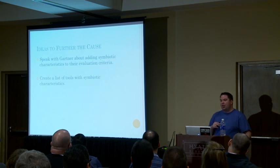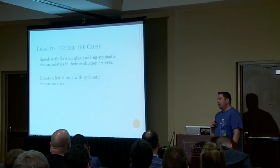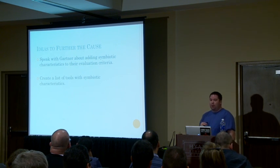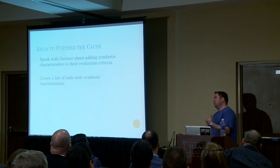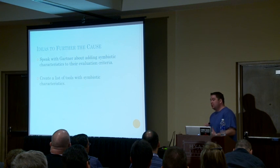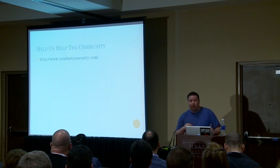Some other ideas that we've had: what if we go to Gartner and talk about the Magic Quadrant, and say, what if we add symbiotic characteristics to their evaluation criteria, so that when you're writing this report on this company, can they consume data? And what data can they consume? Can they provide data, and what data can they provide, right? What if we create a wiki site where everybody can post a list of tools they're using and in what ways they're symbiotic? This should be a community effort. This should be something that we all work together to figure out. And I think the more community effort it is, the more this grows, and vendors are almost forced into being symbiotic, which benefits all of us. So with that, help us help the community.